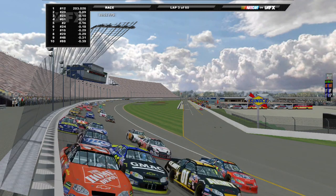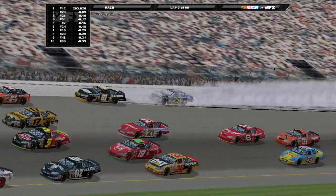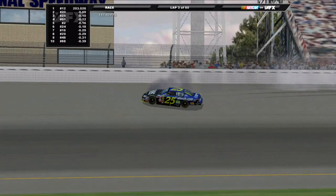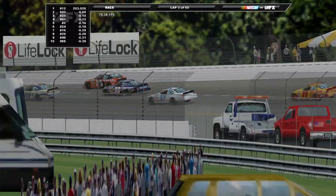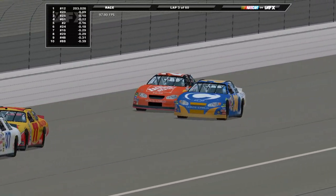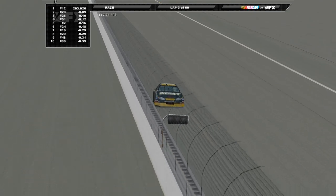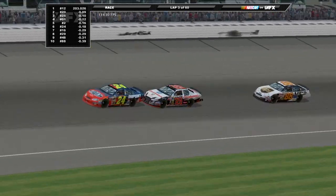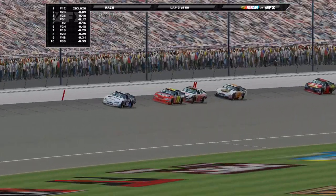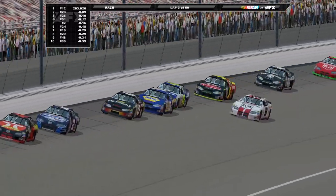Down the front straightaway. Turn one, and there we go. Cars into the outside wall. Joe Nemechek and Brian Vickers. Vickers' car is killed. Nemechek and Tony Stewart with heavy rear end damage as well. Nemechek was in the outside wall. Didn't seem to get too badly damaged, but his right side is pushed in a little bit there. Ryan Newman will lead us back to the yellow flag, and the caution is out.